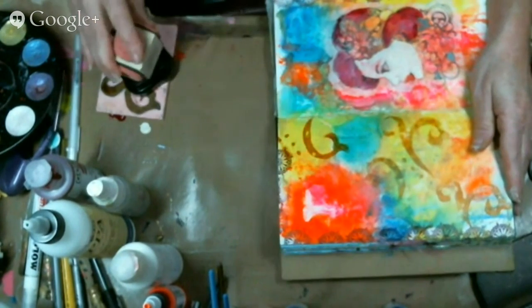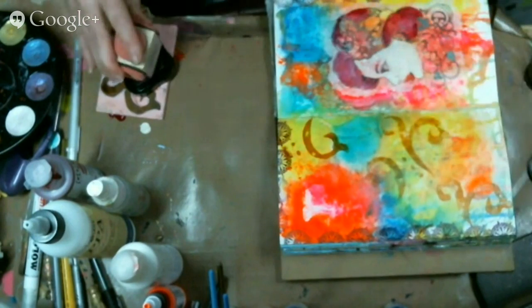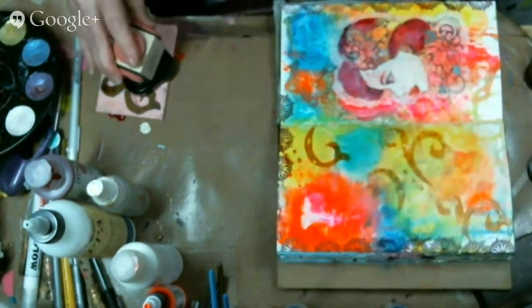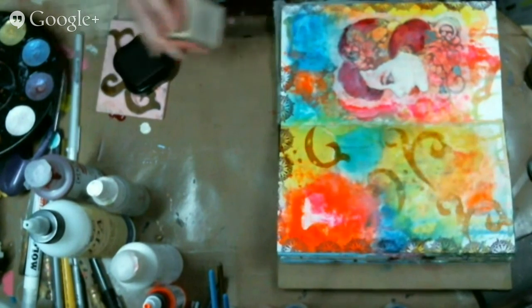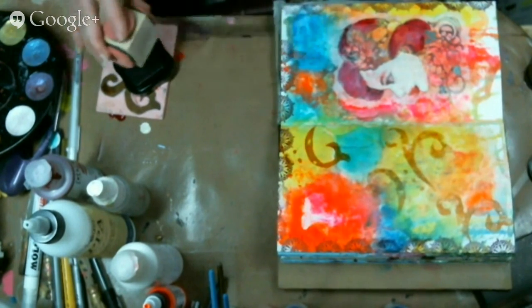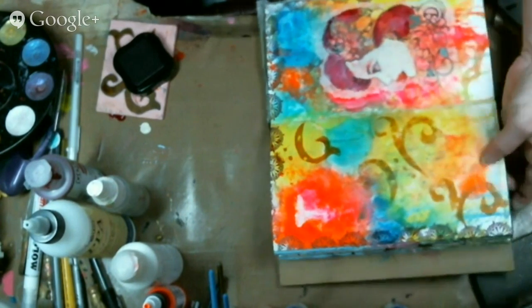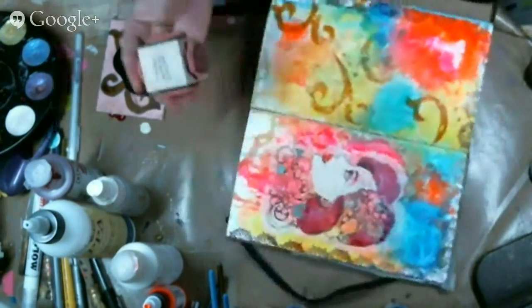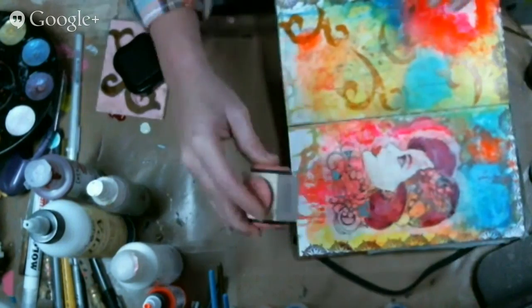I am still using the journal I'm still madly in love with, I have to admit. And it is the Cottonwood Arts Art Journal. And right now, they have them at Dick Blick's for 30% off. I hope they're still on sale. But I would highly recommend them.